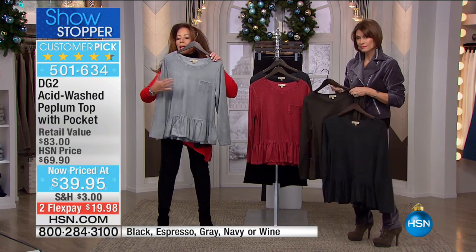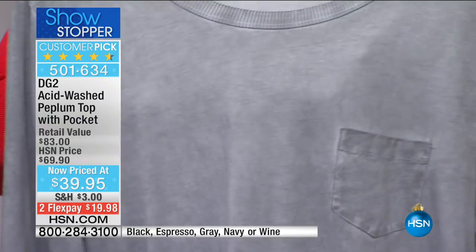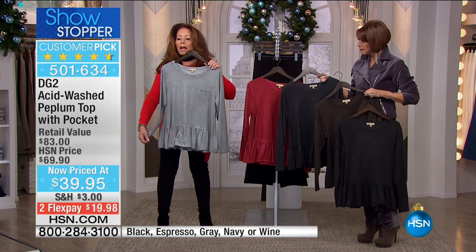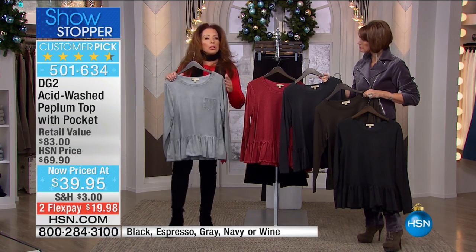Well, this is acid washed cotton. What do you get from it? Incredible softness, a super fine jersey. We could do a full length shot, please. And you also get a peplum. Why do I love it? Because I love wearing a lot of moto jackets.